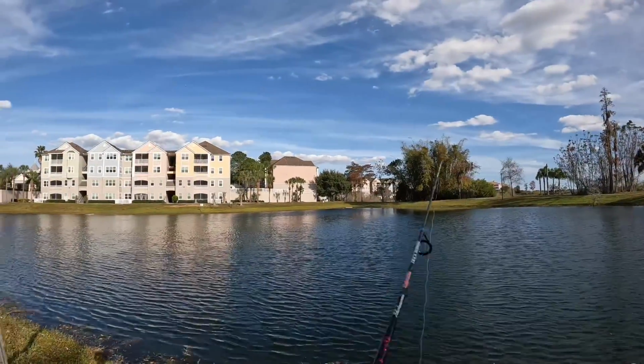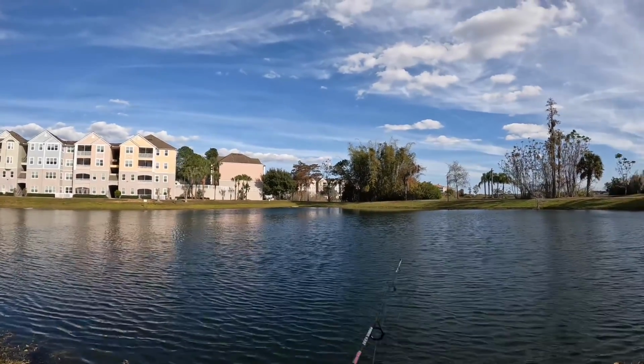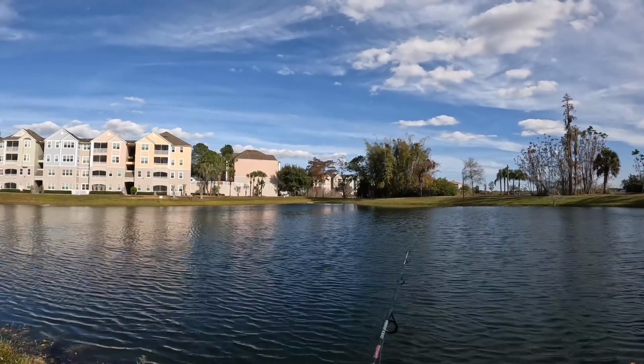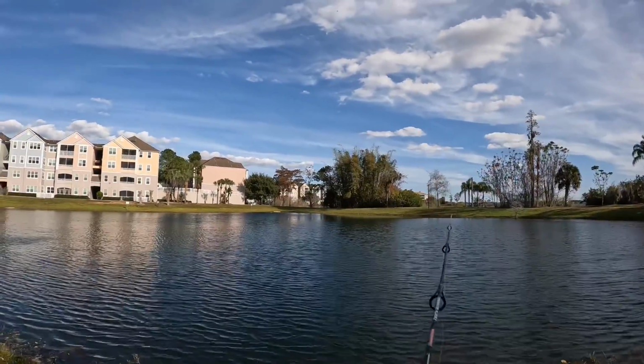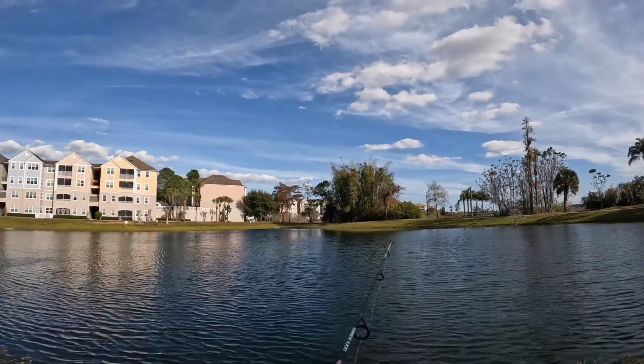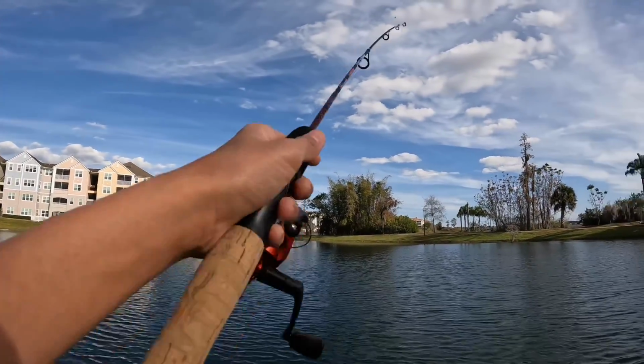Let's see. We've had a couple of cold fronts recently. It's been pretty cold around here, so it started to warm up again recently, so hopefully that'll mean that the bass are biting pretty good.